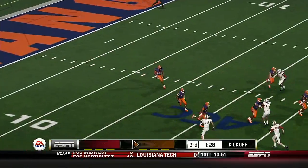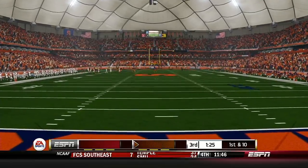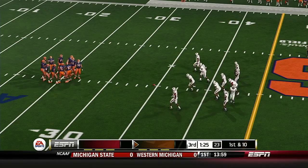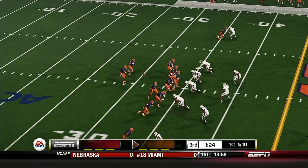The score now, 21-10. It's fielded at the two. He's got the corner. And down he goes at the 35-yard line. There's got to be some sense of urgency to this offense right now. They don't have the luxury of wasting drives if they want to get back in the game.